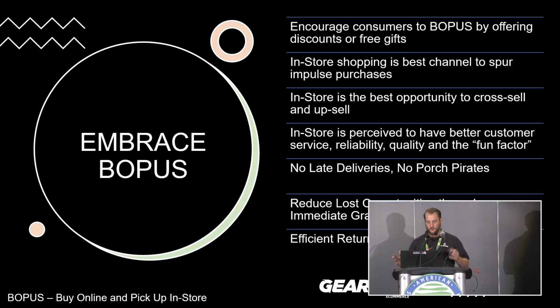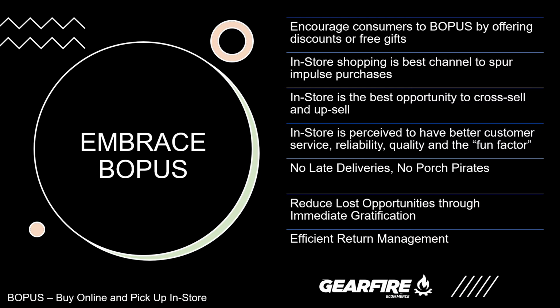So in embracing BOPIS and how to really leverage it and get your consumers onto it, encourage them, give them messaging on the site. Hey, buy this online, come pick it up in the store, and get free gifts. They don't have to be big things. Get a free sticker, or if it's a really high dollar item, come in store and pick up your item and get a free hat, or get 10% off your next purchase. But really encourage them. Purely shopping online and having it delivered to their house, you lose that opportunity of the cross-sell, upsell. So I encourage everybody, and have a way to sell online, but encourage them to come in the store and pick up those products.